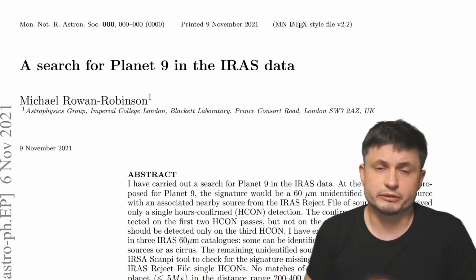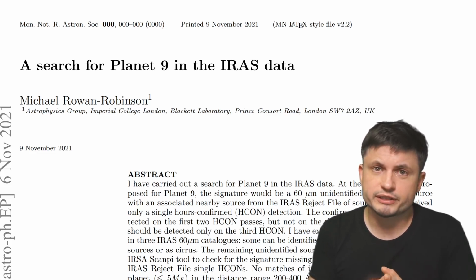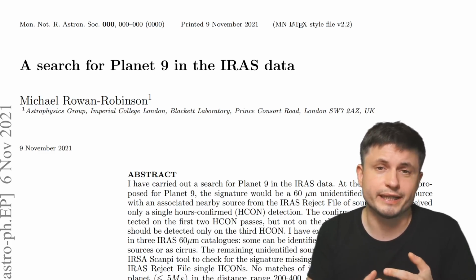And so for this particular study, Michael Rowan Robinson decided to use the data from this survey, and specifically focused on trying to figure out what a hypothetical Planet 9 would look like if it were to appear in this survey. In other words, what sort of a point would it represent? Would it be a large point? Would it have certain other parameters?